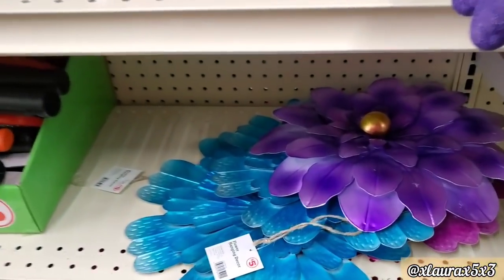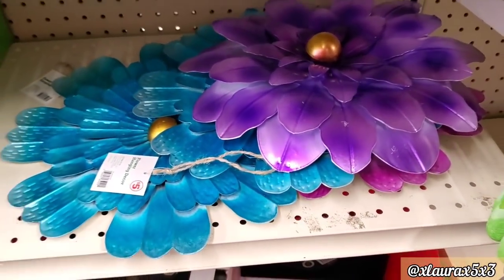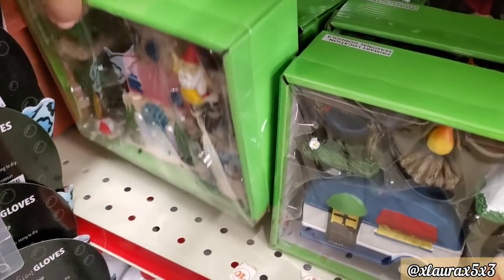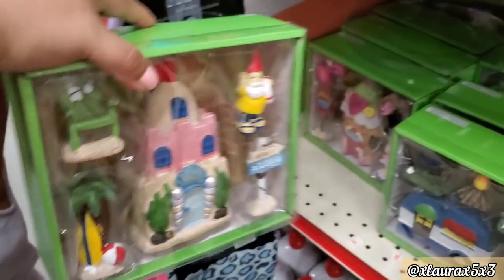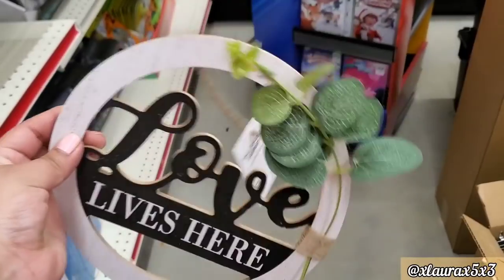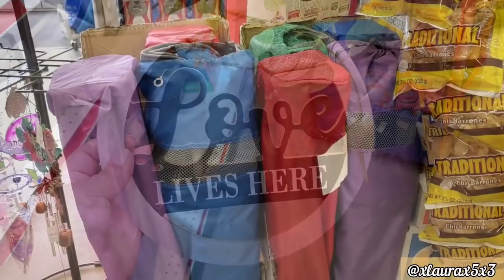They have these large metal flowers in vibrant colors, $5, the gold middle. And do you guys remember these sets of their fairy gardens? They still have them, guys. $5 for a 5-piece. These are very good. They have this sign, Love Lives Here, for $1. Very nice. It has the greenery.